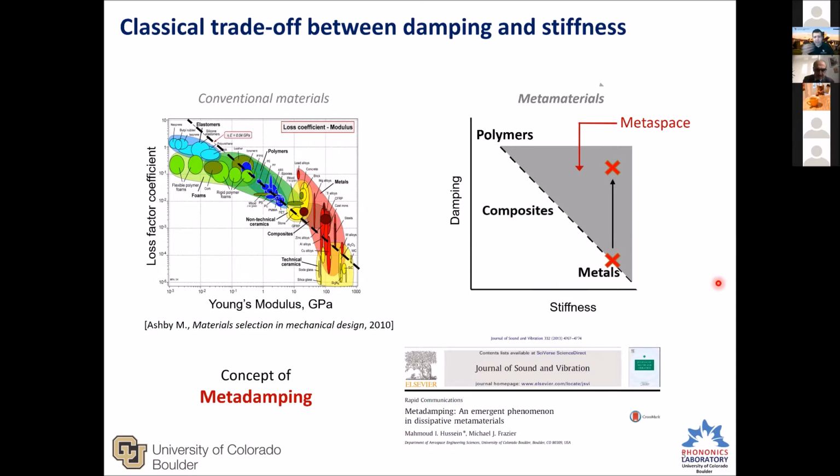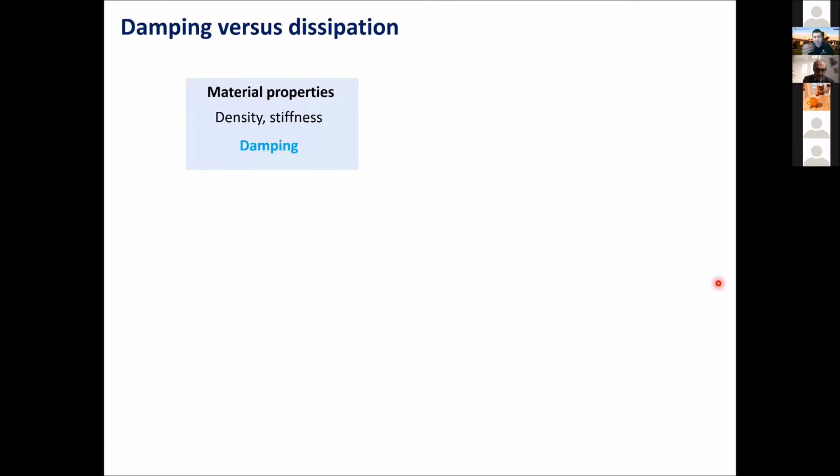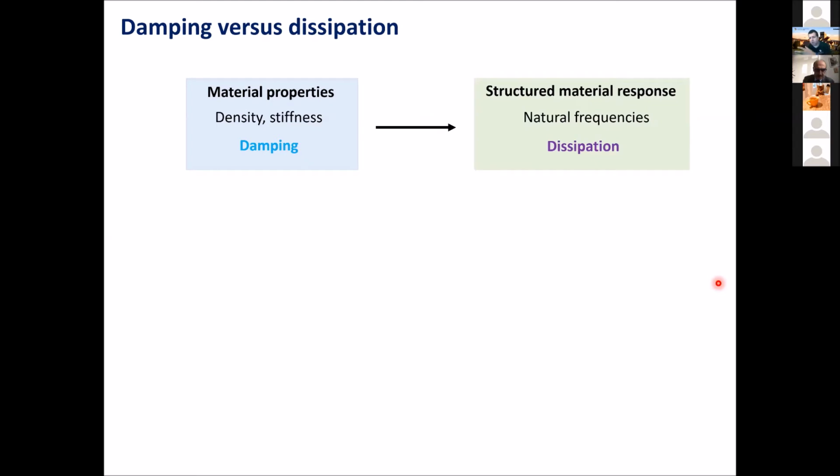Okay, but before I get into this, I just want to quickly underline a key distinction. It's quite simple, but often overlooked, at least in terms of terminology. I want to distinguish between damping and dissipation. When we talk about material properties, we talk about density, stiffness, and we can talk about prescribed damping in the same way. On the other hand, when we look at the response, for example, the response of a structured material, then we refer to the natural frequency or natural frequencies, and also to the dissipation. So damping and dissipation, at least in my talk, have different meanings. Damping is something that we prescribe. The dissipation is something that emerges from the response.